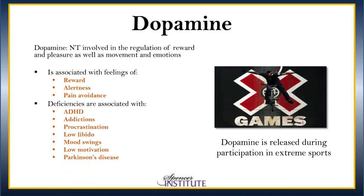Low dopamine levels are associated with a childhood disorder known as attention deficit hyperactivity disorder, in which the individual has difficulty with focus and attention. It's also observed in addictive behaviors where the individual uses substances to release dopamine and stimulate the pleasure centers of the brain. Individuals who procrastinate with work, schoolwork, or other tasks are often low in dopamine, and they use procrastination as a method to stimulate dopamine release in the brain. Low dopamine has also been associated with a low libido and low motivation. Dopamine is also low in individuals with Parkinson's disease, a movement disorder resulting in the loss of neurons that produce dopamine in the brain.